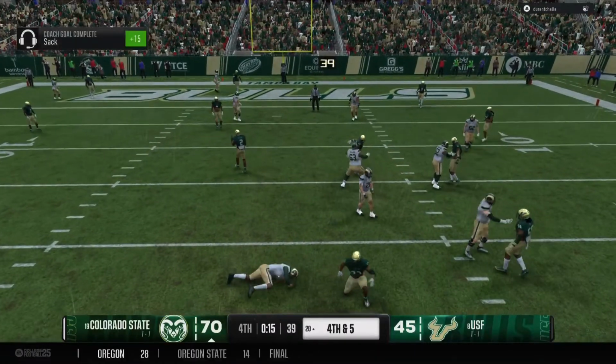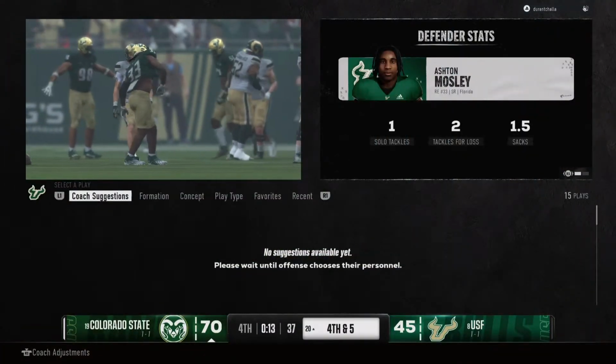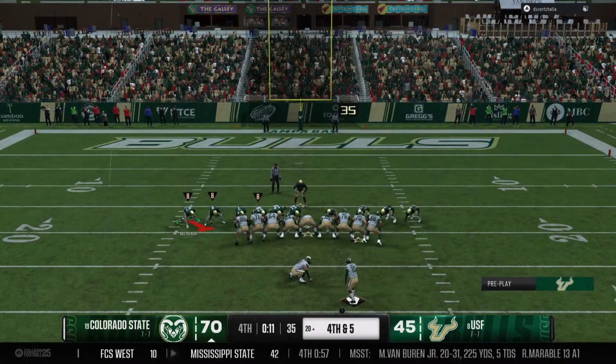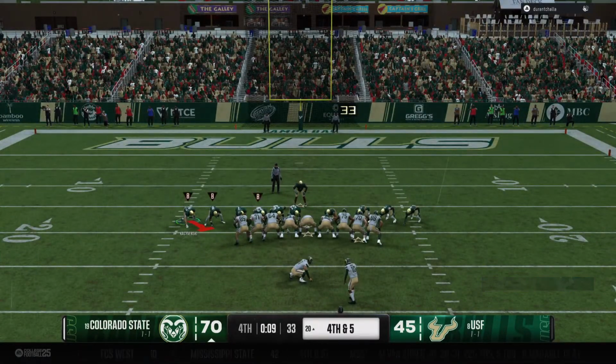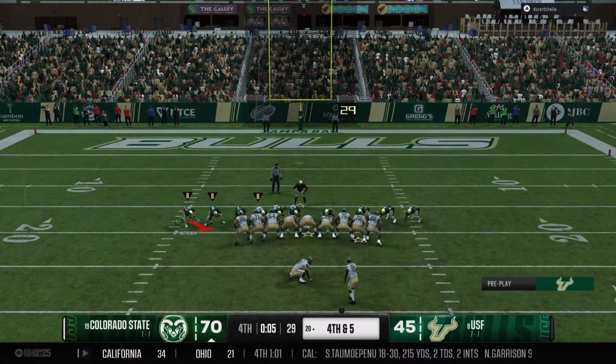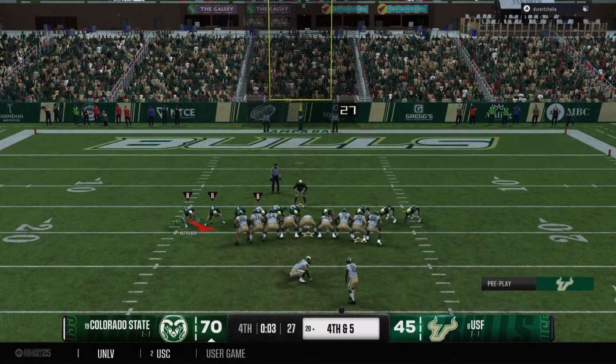Got him for a sack. A big play made by one of the senior leaders of this defense. You know, the quarterback looks like he makes the right read, but I've got to tell you, I think he underestimated the speed of this defense and how quickly they were able to get to him to prevent him from picking up the first down.